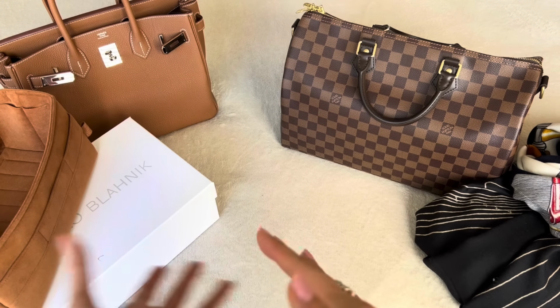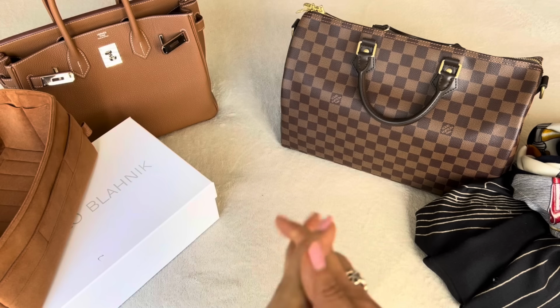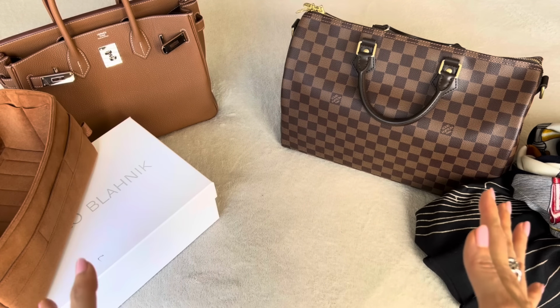One is already gone because I let it go, which was the Hermes Kelly 28. Feel so light and free and happy to have passed that along to someone else. And I hope that the new owner is enjoying that bag. I'm glad to no longer have it. It wasn't working for me.